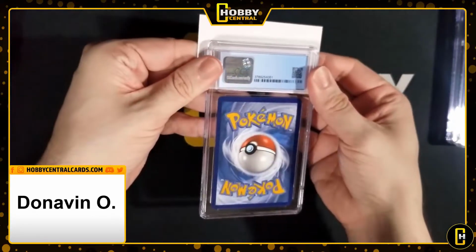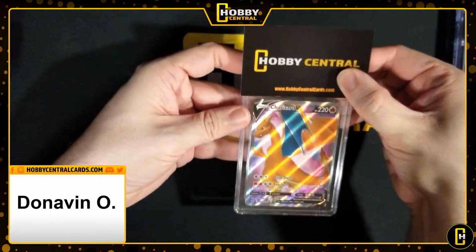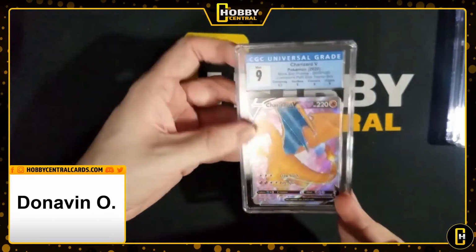Next card. Another Charizard V. And it got a 9 again. Centering is what held this one back from a true 9, but still, a 9 is a 9.